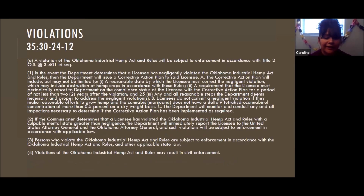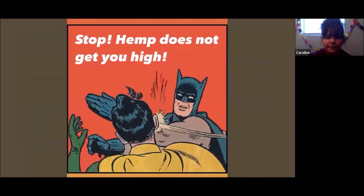Okay, there's a lot of violations that we have to go through, but I would suggest you go through and read all of these so that we know we're all on the same page on what the expectations are. Violations of the Oklahoma Industrial Hemp Act and rules may result in civil enforcement. So again, just follow the rules. And if you've got questions about one, please call me, reach out, and I would be happy to help figure out what's going on. Just let me know the issue. So stop, hemp does not get you high.